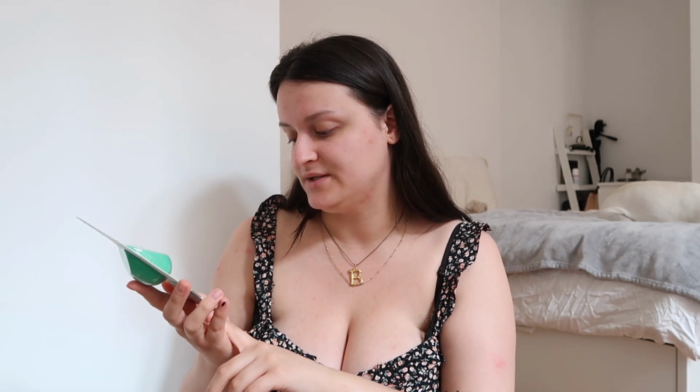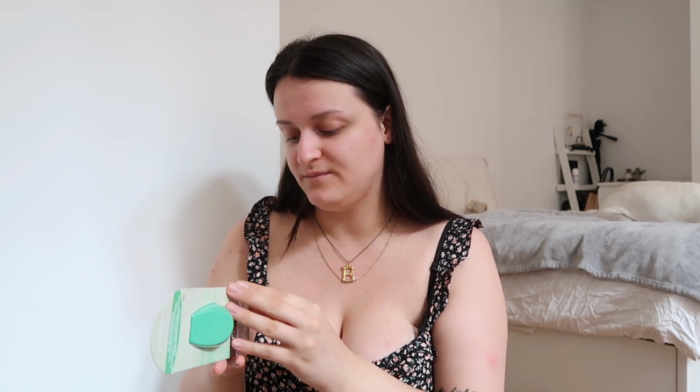So the first new thing that I'm trying today is the Total Perfecting Blender. This is from Ecotools. And I'm really excited because I've never had a nice makeup sponge. I just buy really cheap ones in the pound shop or Primark or whatever. So I'm really excited to try it and see how it is. It is 100% vegan and it is PETA approved. It's recyclable packaging. The paper bit of it is made without trees. Don't know how that works, but that's kind of cool. And it reckons it has 50% better application than the leading prestige sponge. So let's open it up and give it a go.